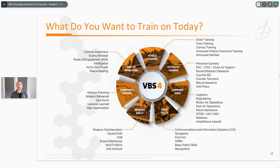VBS4 supports many, many different training use cases. And one of the unique things, I think, about VBS4 is that as we are funded to implement a new training use case, back in, for example, VBS2, we make sure that that same training use case still works in VBS4 today. And over time, this has had a snowball effect. We support hundreds of training use cases now, and quite uniquely, they work together.